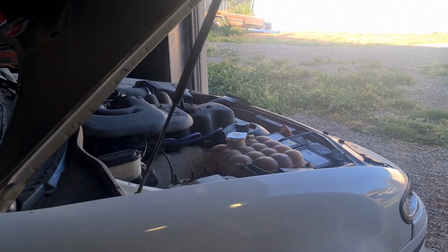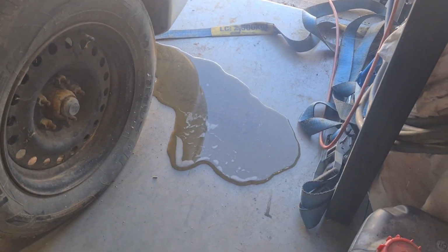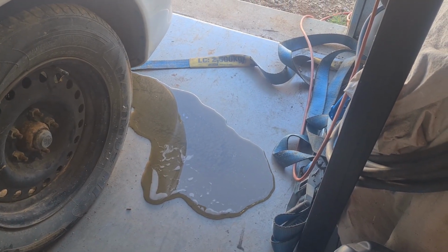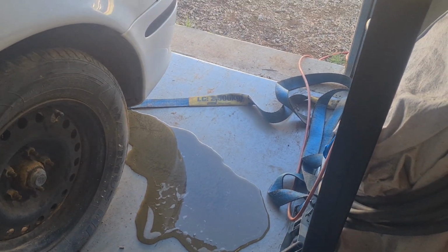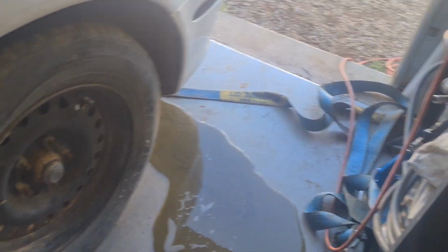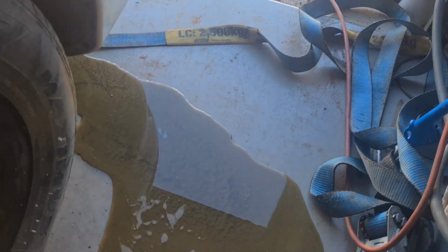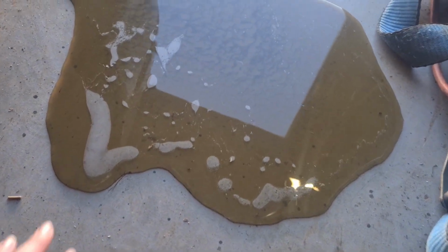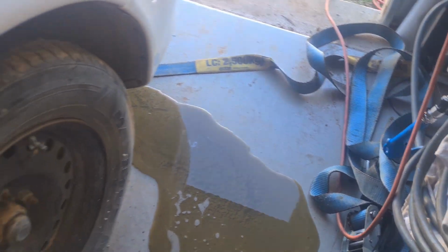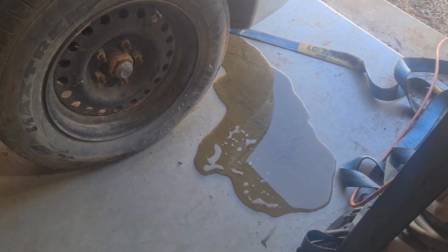There's something leaking. Stop. Is that all of the fuel? Or is it coolant? You need a towel or something. No, it's water. It's probably the radiator. Oh, that's quite a lot.